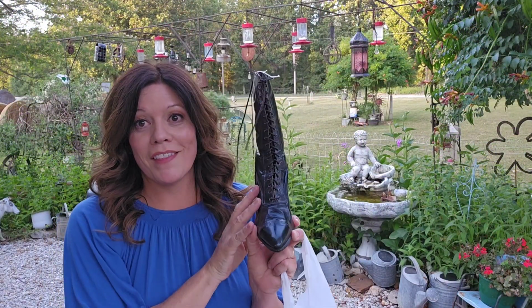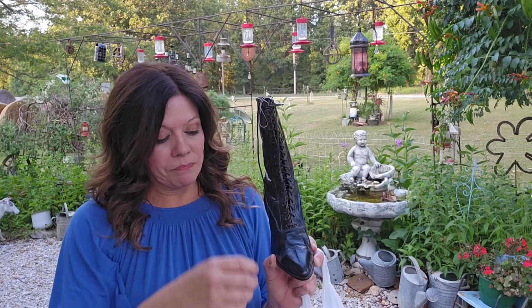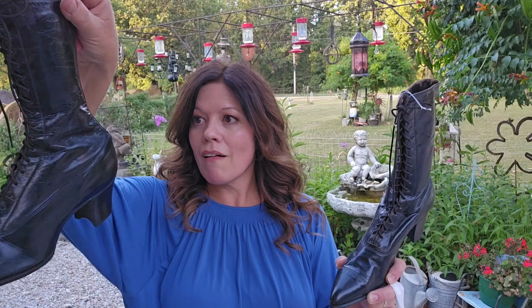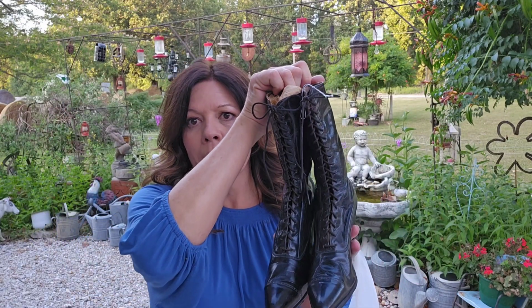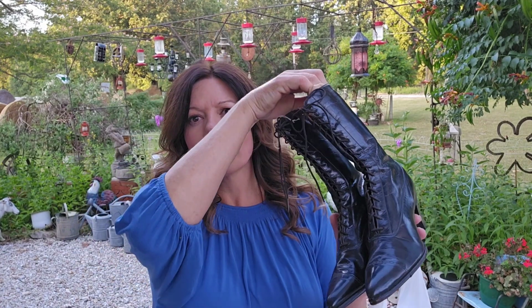Here we go. Okay, we have got to start with these. Are these not just awesome? No, I did not get these at the thrift store. My husband got these for me at Time Turner Antique Mall, and I'm going to absolutely adore them in my Halloween display. Probably put them by an old broom.